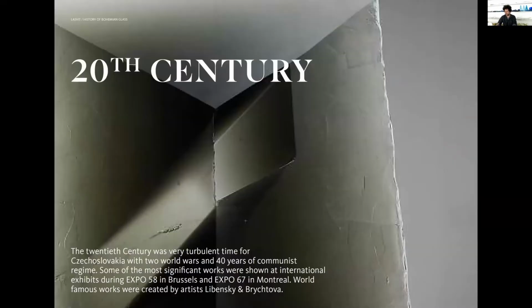But now I would like to go to the future, actually back to the future, to the 20th century, and show you some of the works that we are inspired by, because Czechoslovakia, or Czech Republic, was always famous for its experimentation within the glass. In Czechoslovakia, we created a lot of inventions, and we work with so many techniques and so many skillful craftsmen that we are able to come up with a new solution for future projects.